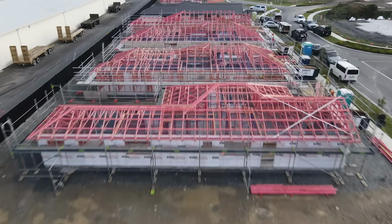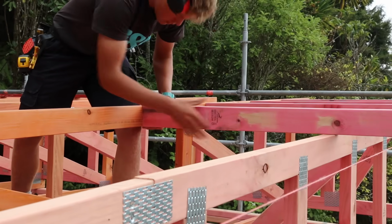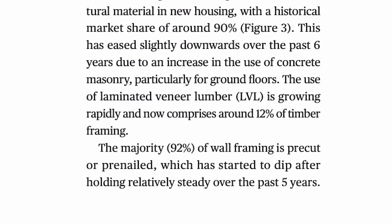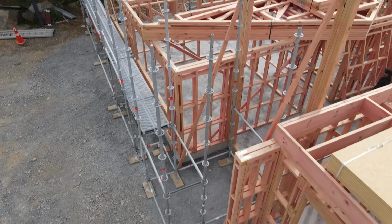So why are Kiwis obsessed with timber framing? The stats are really clear. In the last decade, over 90% of buildings used timber as their structural element. And out of that, 92% of those were made in a pre-nail or pre-cut scenario. Kiwis love pre-nail timber. Some would say they're obsessed.